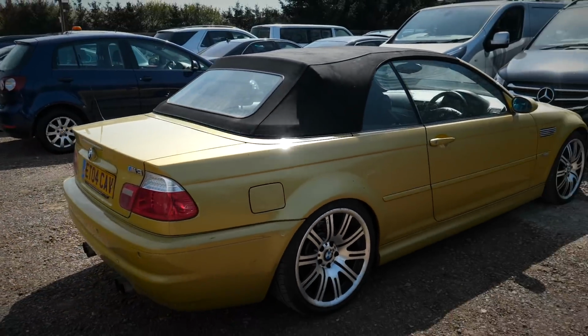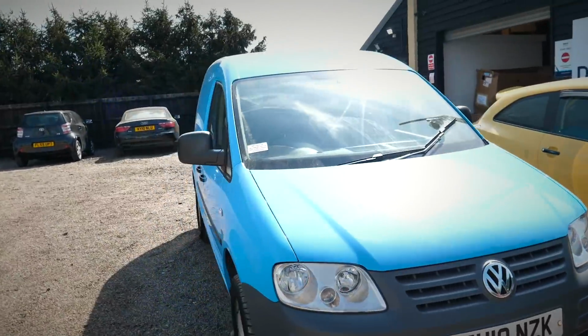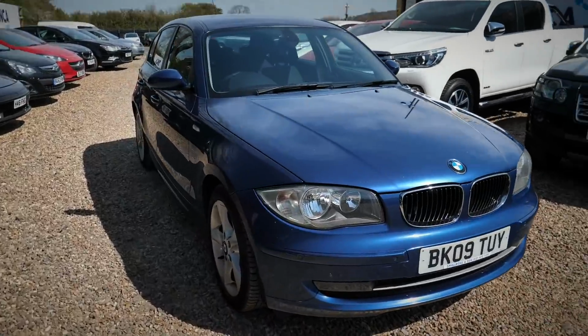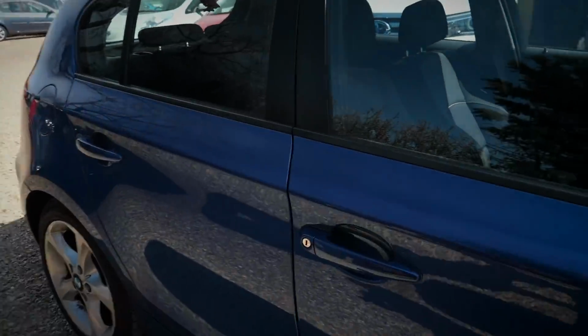So yeah, that's a lovely bit of stock. Yeah, it's a nice car, isn't it? What other interesting purchases we bought? That's quite a nice little van, isn't it? VW Caddy 2010, that's just arrived. Here's another one that's just arrived, 2009 BMW 1 Series.